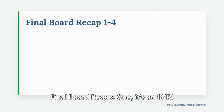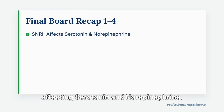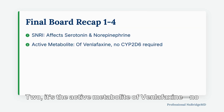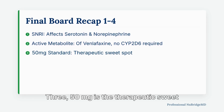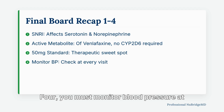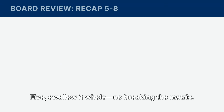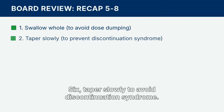Final board recap. 1. It's an SNRI affecting serotonin and norepinephrine. 2. It's the active metabolite of venlafaxine. No CYP2D6 needed. 3. 50 milligrams is the therapeutic sweet spot, with no added benefit at higher doses. 4. You must monitor blood pressure at every single visit. No exceptions. 5. Swallow it whole. No breaking the matrix.